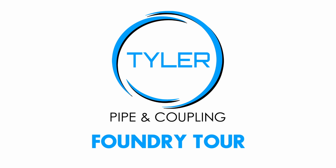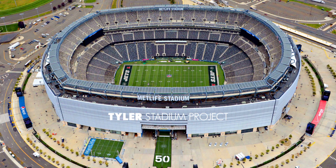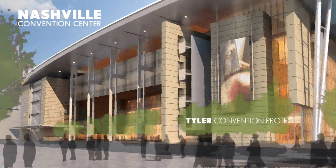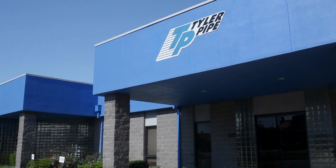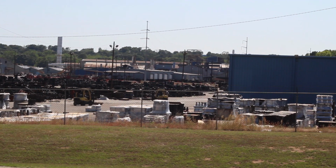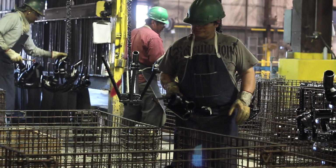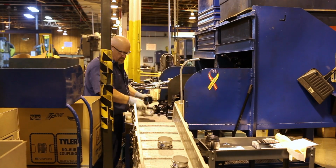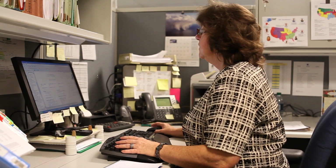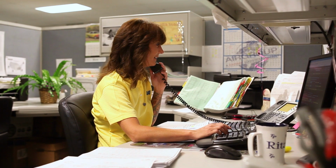Tyler Pipe and Coupling, the nationwide leader, has been proudly manufacturing cast iron soil pipe, fittings, couplings, and gaskets for over 70 years. The reason is simple. Tyler Pipe and Coupling has a national reputation for producing the highest quality pipe, fittings, and couplings for drain, waste, and vent applications, and backing those products with a nationwide network of distributors dedicated to helping you get the job done.